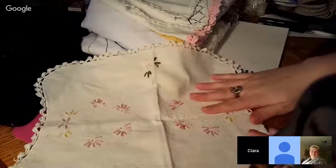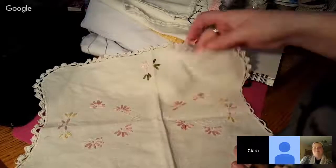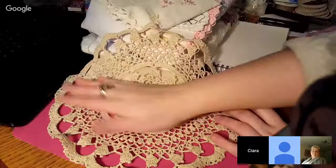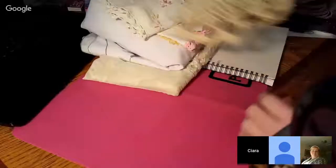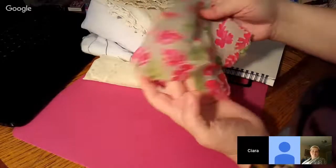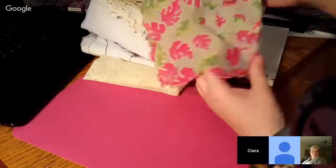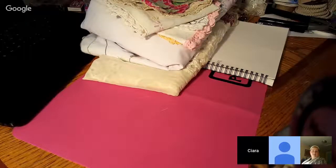So, this is another vintage linen with some edging and the embroidered flowers. So sweet. And then here's a big doily, a big ecru doily. It's really sweet. Then there's this sweet hanky, and it's really old and vintage. It does have some wear and tear. The colors are really pretty. And I like the scallop edge. It's pretty cool.